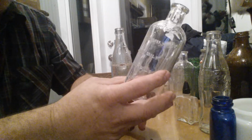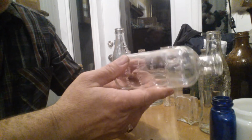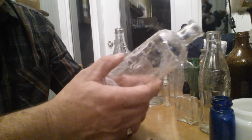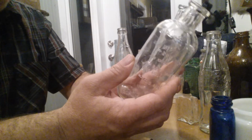This is a pharmaceutical bottle that the pharmacies would have used. There's no company name, no nothing. It's just your standard pharmacy bottle. Found two of them that day. I also found them this week. Good.